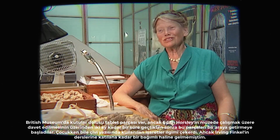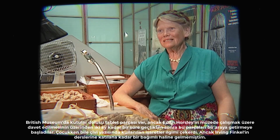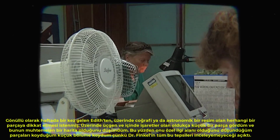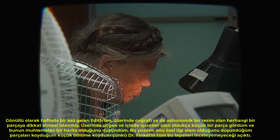Well, even as a child I was intrigued by the signs that are used in cuneiform, but it wasn't until I attended Irving Finkel's lectures that I became an addict. As a volunteer, Edith comes in just once a week. She was asked to keep an eye out for any piece with a geographical or astronomical image on it.